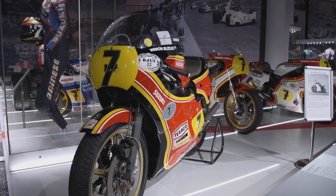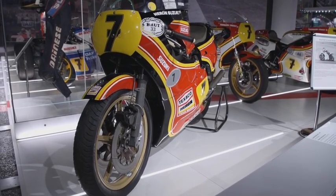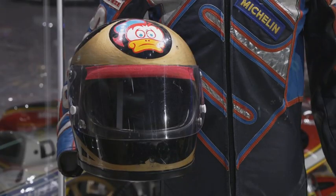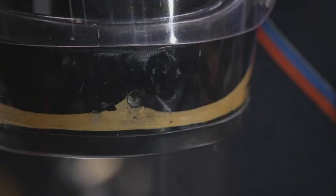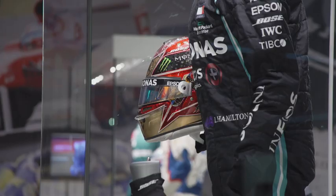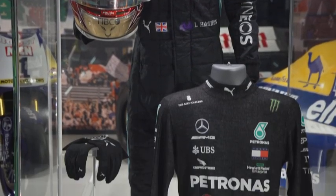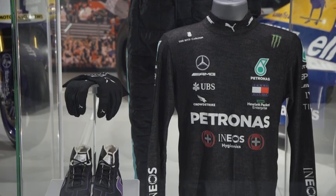Barry Sheene's 1979 British Grand Prix Suzuki motorbike is also here, along with one of his helmets. And if you look closely, you can see the drilled hole so Sheene could smoke without taking it off. Sir Lewis Hamilton has donated one of his helmets to the museum too, as well as his overalls worn during last summer's world title winning season.